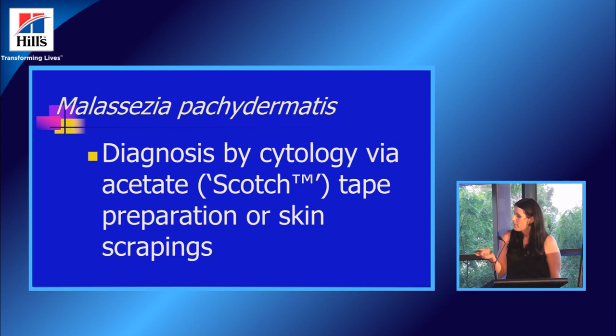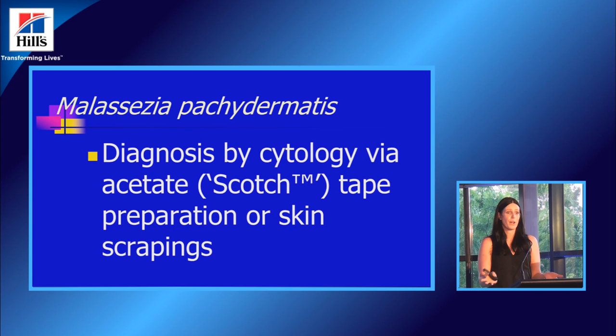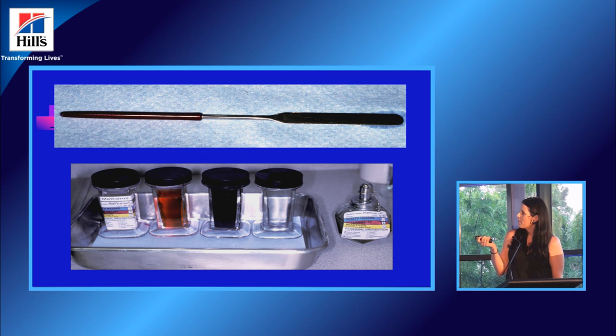And the best way to see malassezia, I find, is to do tape cytology. So I think that tape cytology can be a little bit daunting when you're initially starting to do it, because you do pick up a lot of background debris and it's hard to wade through that to see the action. The other thing I like to do, and I mentioned this before, is a spatula.